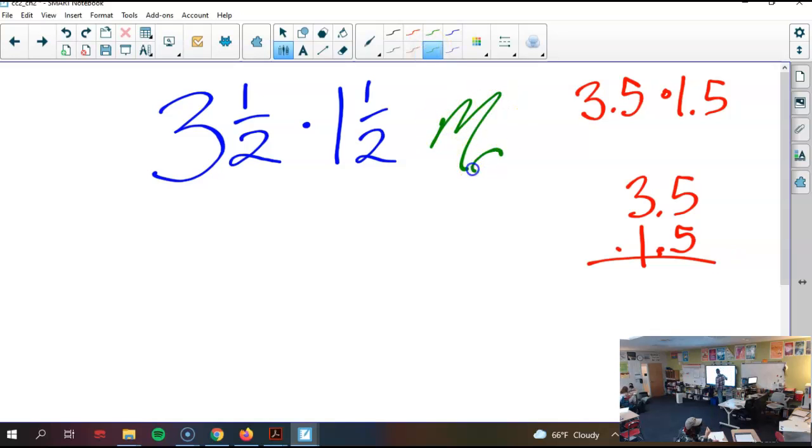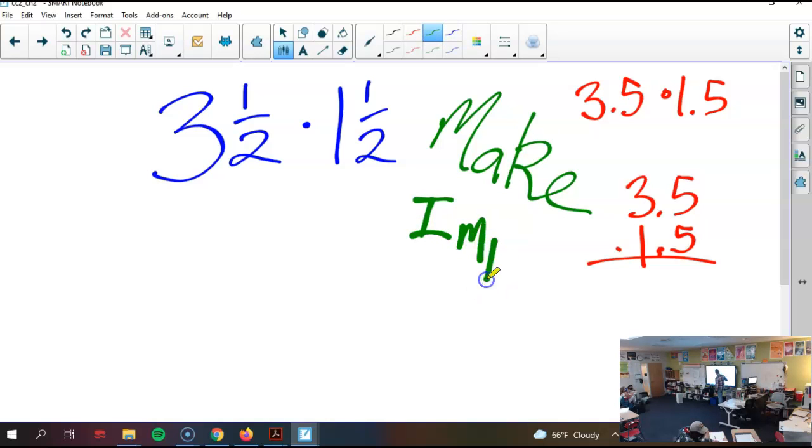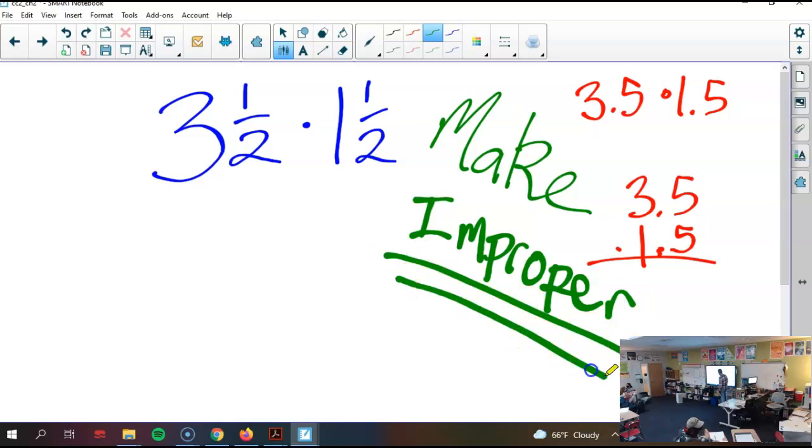You could turn the 1 and a half, 1.5, into 3 halves. Yeah, I'm just writing what you just told me to do. Make your fractions improper. Trust me.